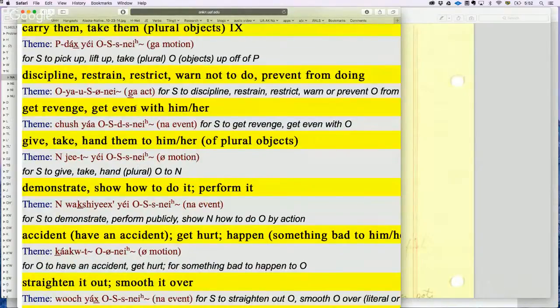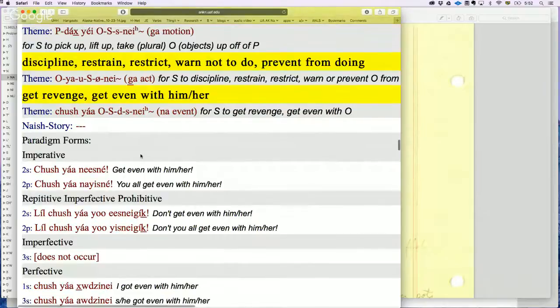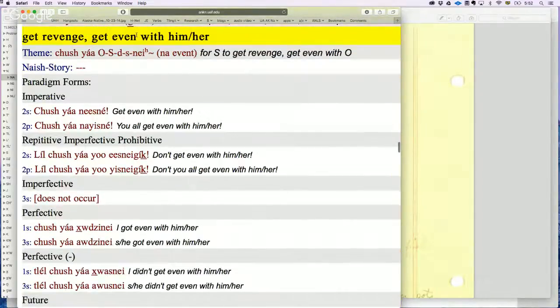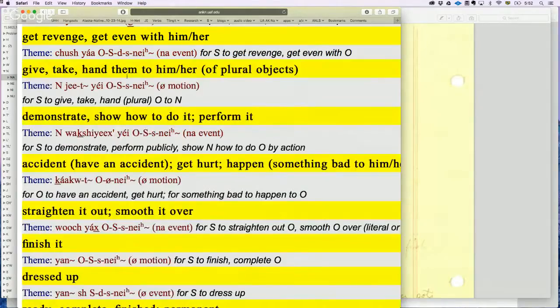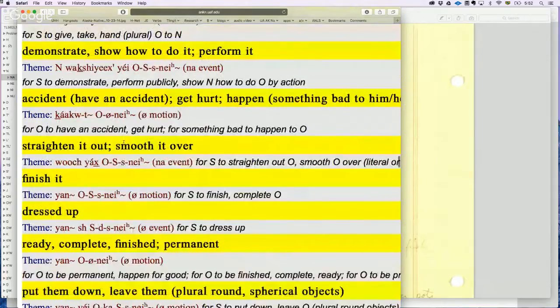Oh yeah, we got this one, I think. Marge was telling us this one. Chushanisne, get revenge. So that would be the to do. Yeah, and this is just to do, and so like the chush is there for like the reflexive, and so it's interesting when you sort of break down the literal meanings of these, and then just sometimes you got to think about that less and just see how it's used.